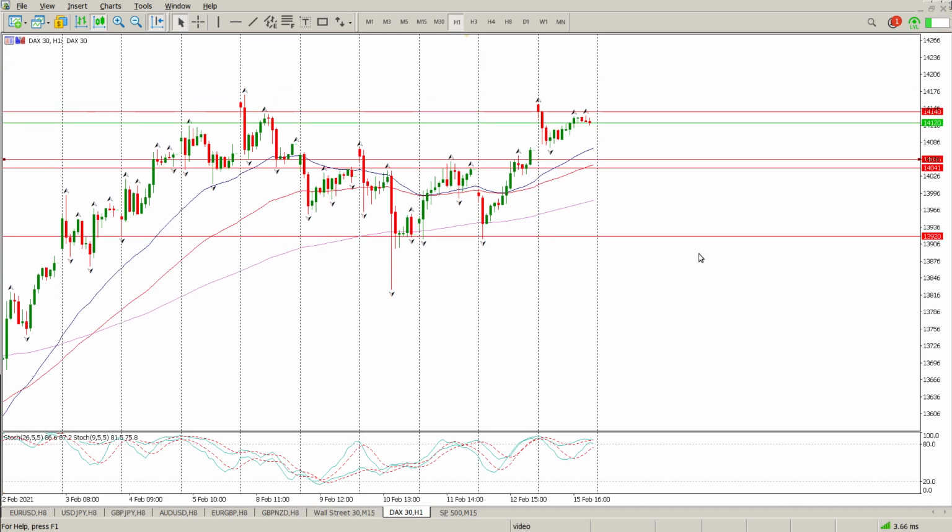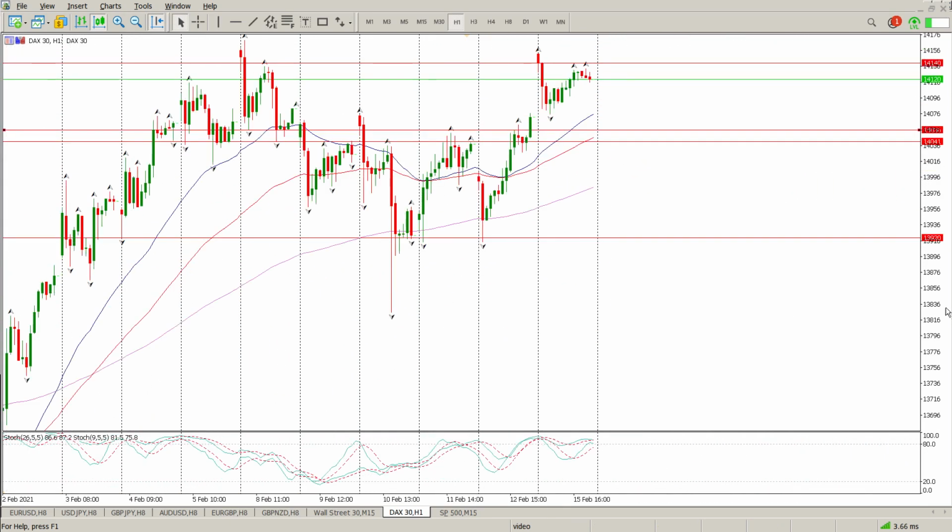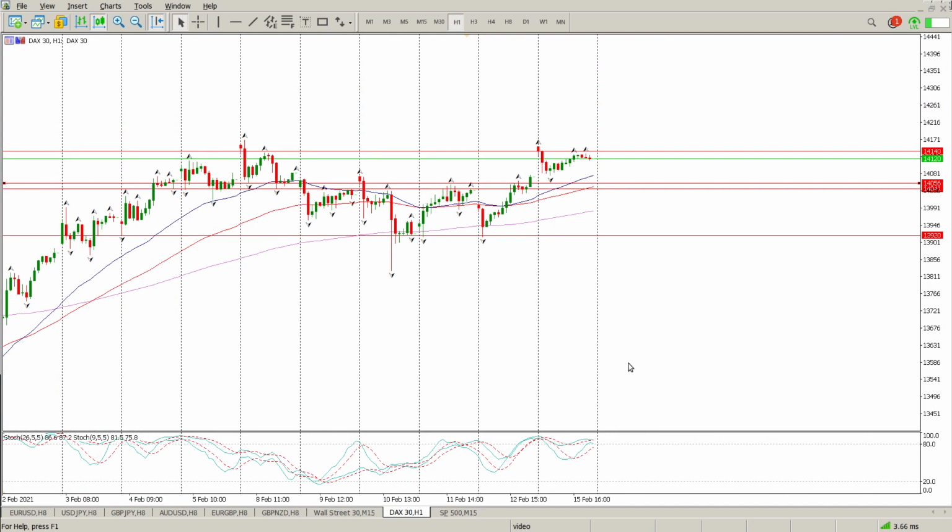In fact, I haven't taken a DAX trade in, I think, well over a month. I'll actually check my journal, but I don't think I've taken a DAX trade in quite some time. And that's purely because of this chaos that we've been in. Anyway, guys, that's kind of my confused outlook for Europe at the moment.